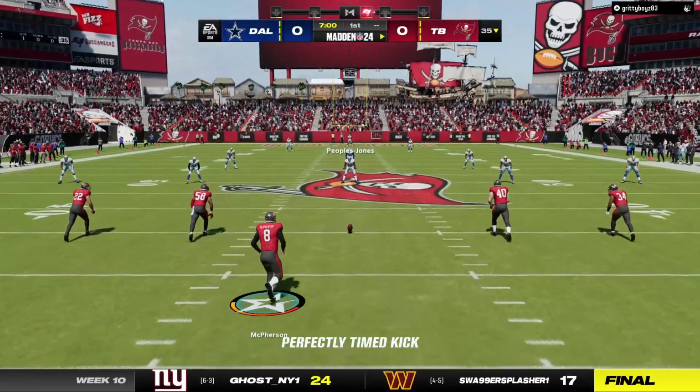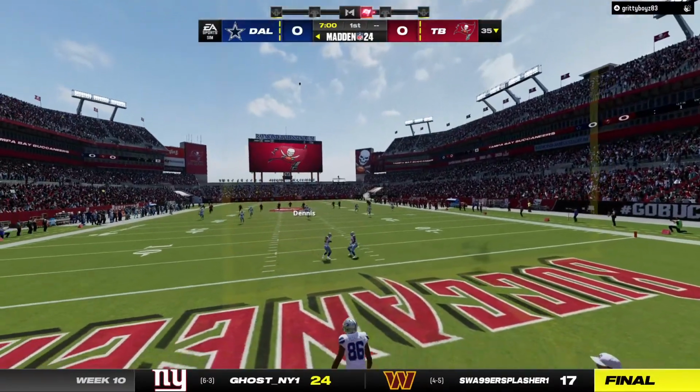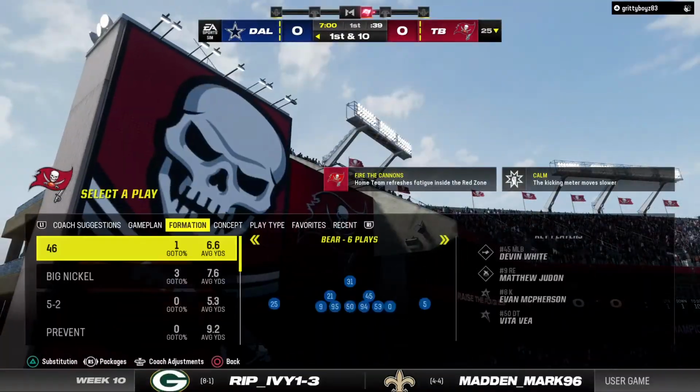The shadow's starting to get a bit longer. Week 10 of the NFL season is here, and we're underway on EA Sports. And no run back here, so they'll bring it out to the 25.